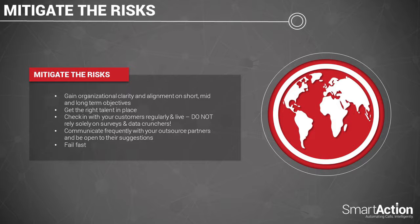Those things can be synonymous. You can accomplish both, but in most cases, we find pretty significant disconnects there when the alignment is off. Second, get the right talent in place.